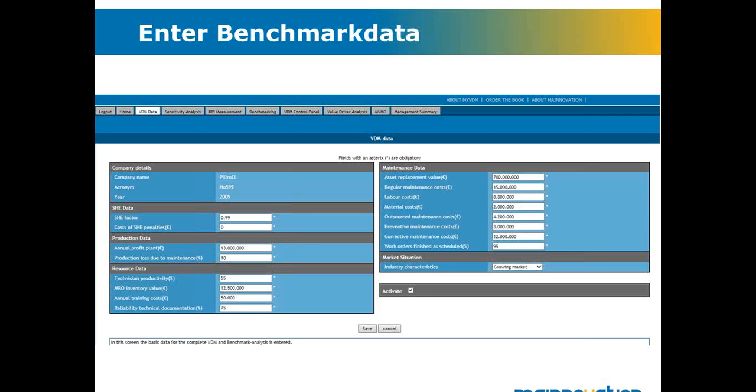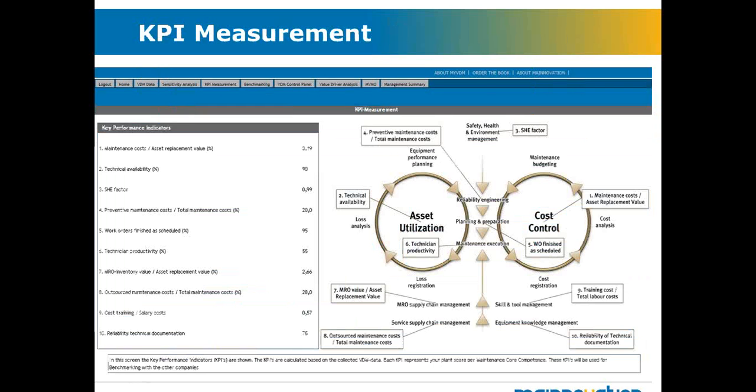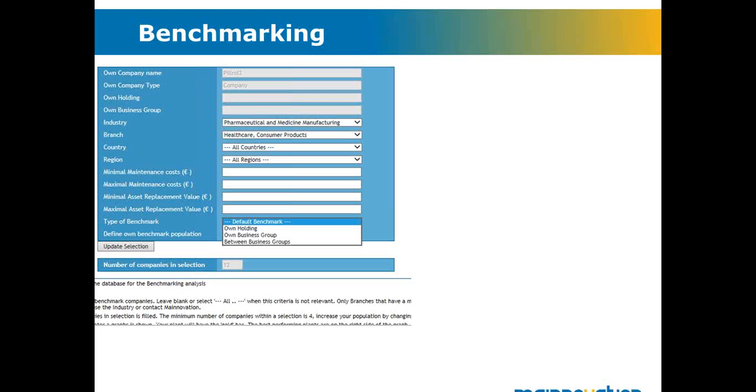So if we have entered all those values, we go to the next step and see what the results on the KPIs are. You see them on your left-hand side, but it doesn't say anything about whether you are scoring high or low. So now we go to the actual benchmarking. We go to the next tab, KPI Measurement, the benchmarking.